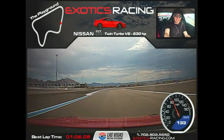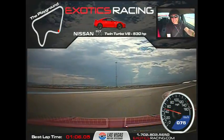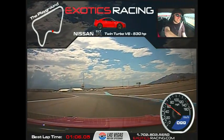Brake. Eyes scanning right and turn in. Off brakes, transfer to throttle. Keep working your way to the right though. So eyes should be glancing to the left. Now start your turn in.